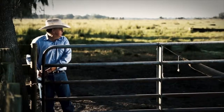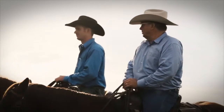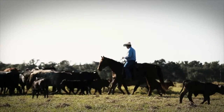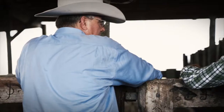It must be an inherited trait because I have never wanted to do anything other than be in the cattle business. And it's interesting as I have grandchildren now, little bitty ones. All they want to do is go to the barn, swing a rope, and be a cowboy. It's something. It's a lifestyle that we have, the way we make a living, obviously. But it's really more than that. It gives us the opportunity as a family to be able to work together and enjoy each other's company and make a living at the same time.